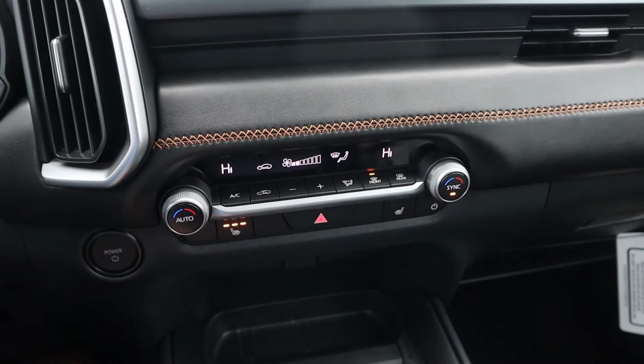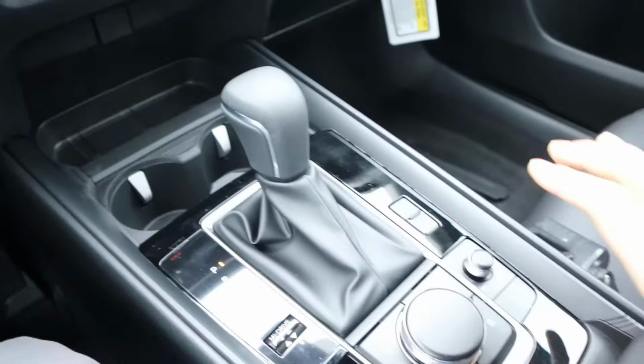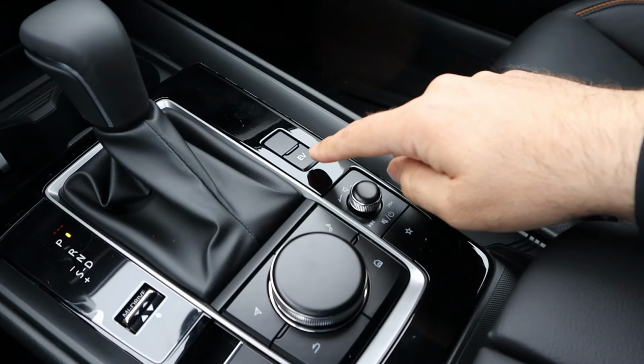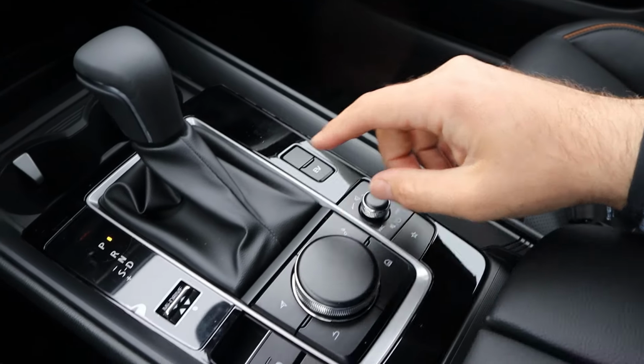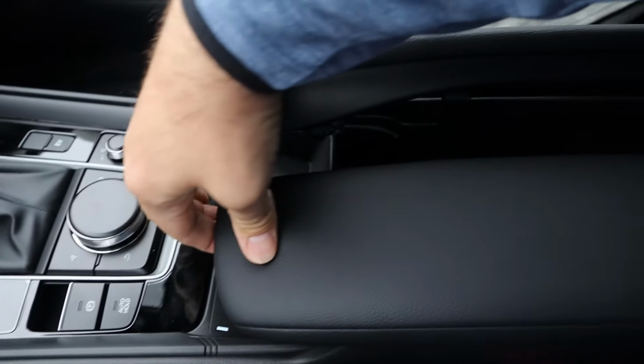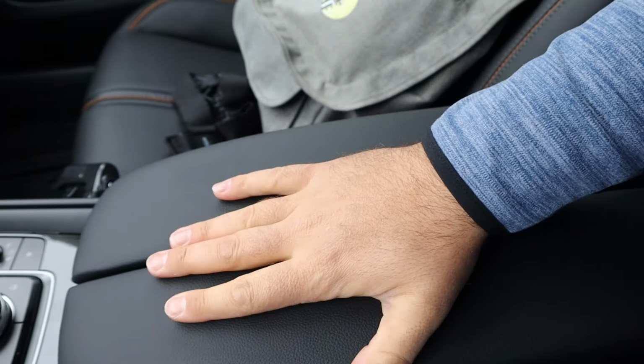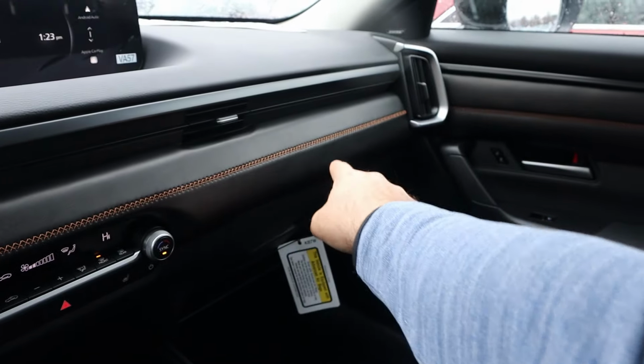Still have heated seats, still have dual zone climate, got a lot of storage up here, and then you can see this whole area. Got your EV mode, which is always nice, and then your drive mode select as well. We have the control for the infotainment system. Center console in these is kind of interesting how it opens up on either side. Nice trim here on the top. See all across the dash.